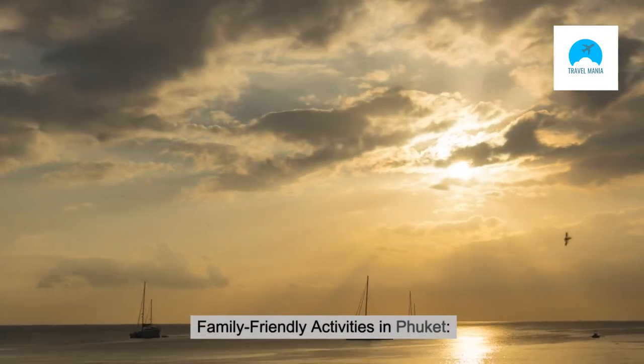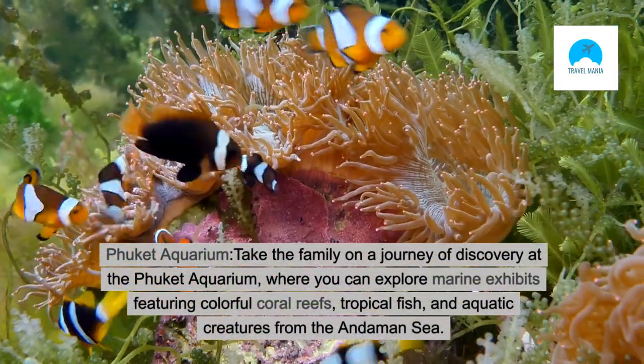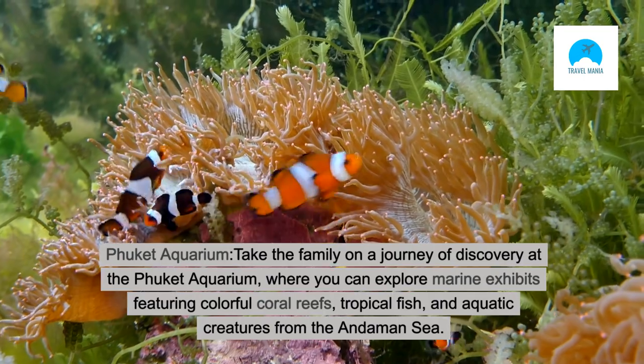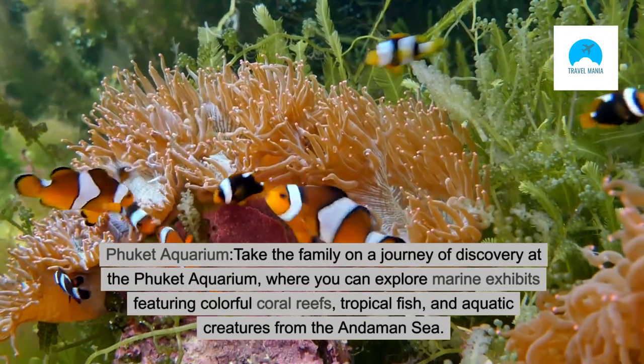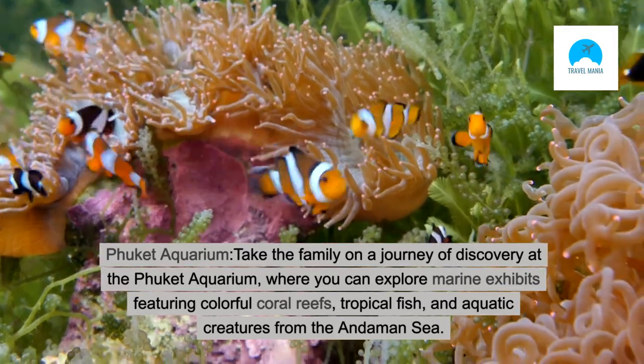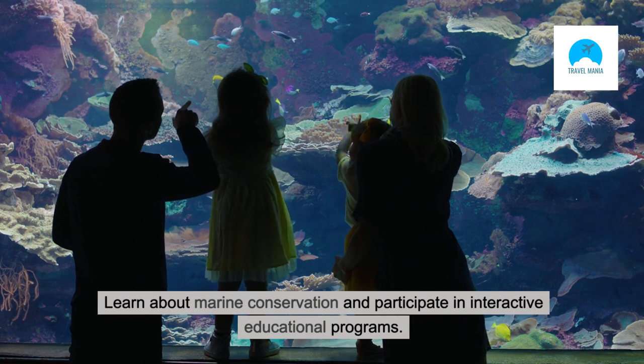Family-friendly activities in Phuket. Phuket Aquarium. Take the family on a journey of discovery at the Phuket Aquarium, where you can explore marine exhibits featuring colorful coral reefs, tropical fish, and aquatic creatures from the Andaman Sea. Learn about marine conservation and participate in interactive educational programs.